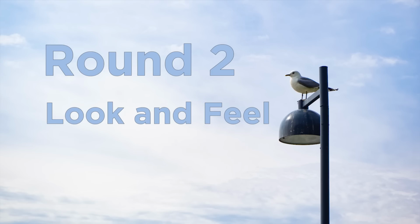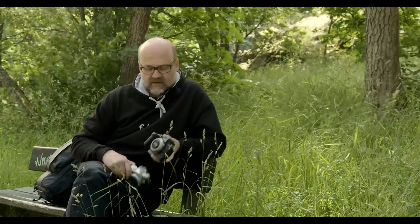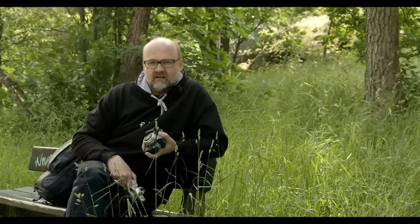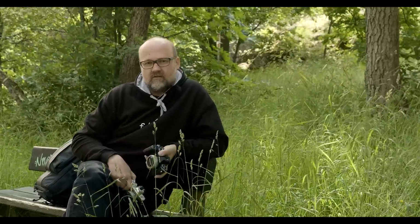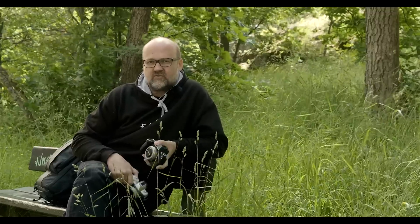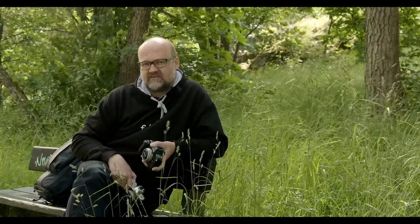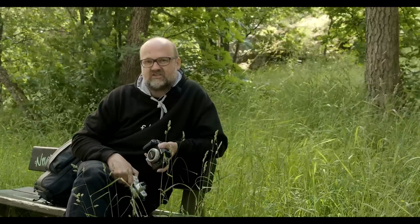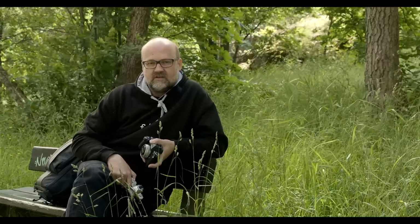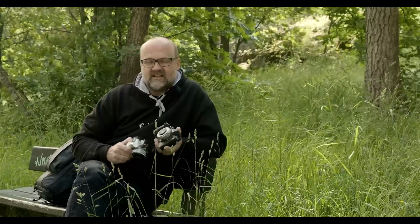And round two is the look and feel. I know that this one is very, very personal. But on the other hand, most of the rounds are a matter of opinion, so don't take them literally. Of course, the megapixel thing is quite obvious, and if there is anything else that can be measured, that is of course quite self-explanatory. But the look and feel, that's all up to you.